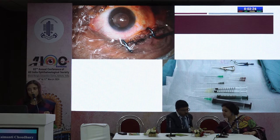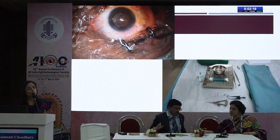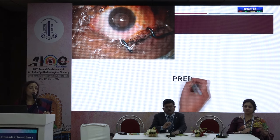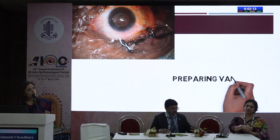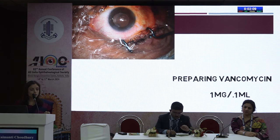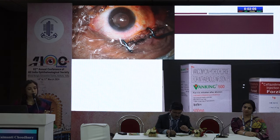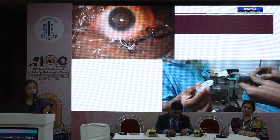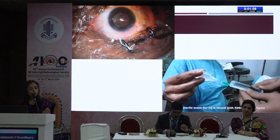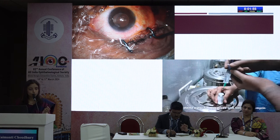Moving ahead to our last video, this is a trolley which is used for intravitreal antibiotic preparations. For intravitreal antibiotics, what we commonly use is, for gram-positive, vancomycin, 1 mg per 0.1 ml, and for gram-negative, ceftazidime, 2.25 mg. So this is made from 500 mg vancomycin, but vancomycin is also available as 250 mg.